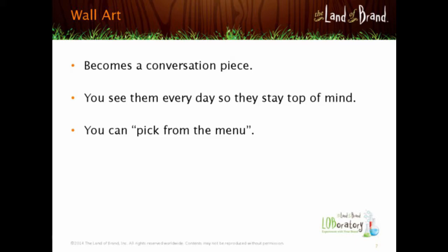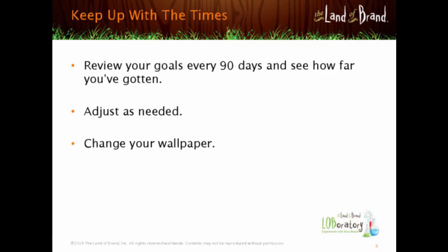And when you have them on a big Post-it note, you can pick from the menu. So this is a very, very simple way to stay organized and make sure that you're consistently moving toward your goals and that you're not letting things fall by the wayside. And then last but not least, you need to keep up with the times. So it's not enough just to have your goals in front of you because, like a lot of wall art, it probably collects dust. You may stop noticing it after a while because when you start seeing something every day, you start to take it for granted.